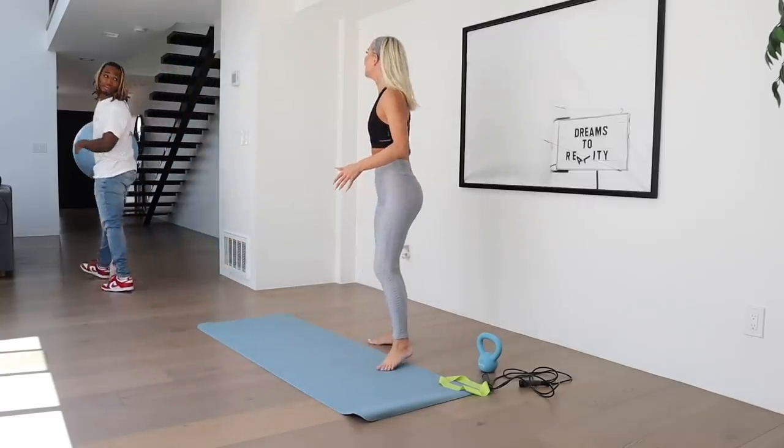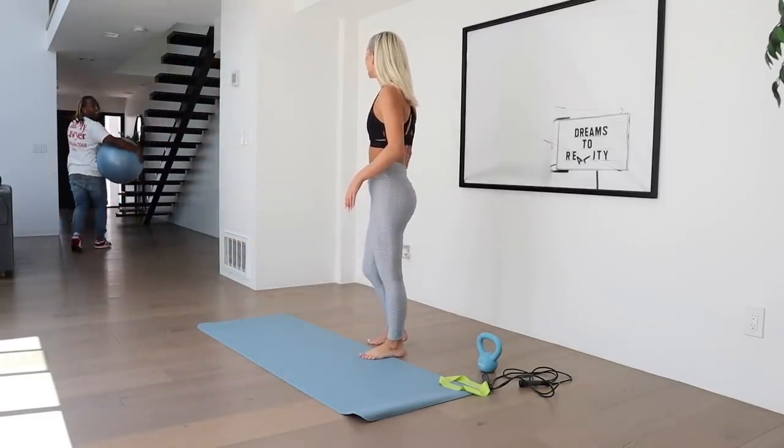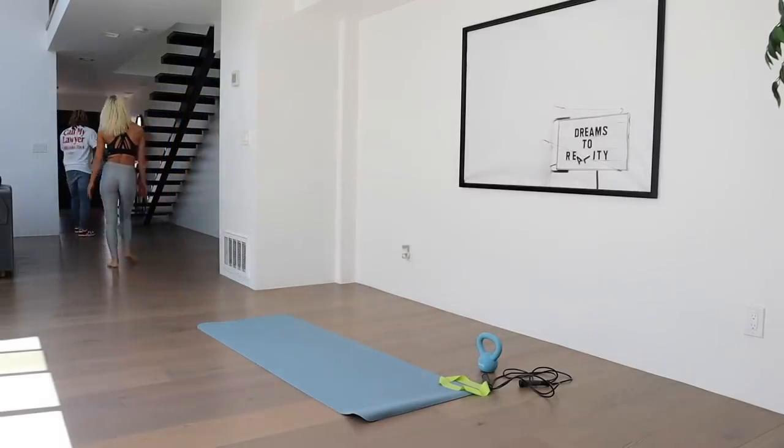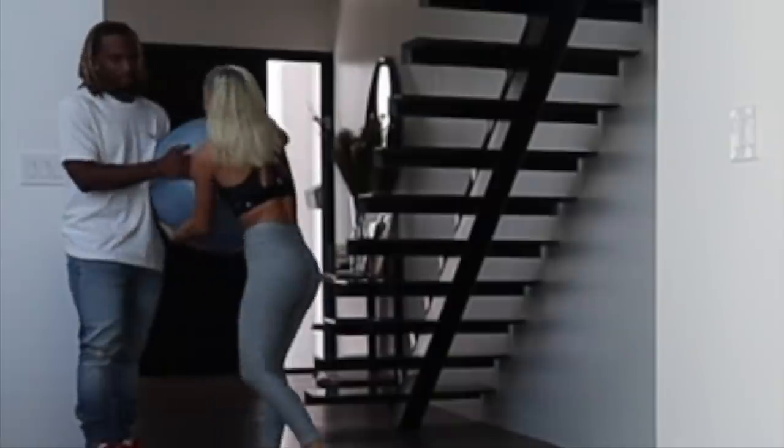We can do this over here. Come on. Let's go. What? This upstairs. I'm not going upstairs. Get some ball. No, give me my ball. Come on, take the ball upstairs. No, what are we going to do with the ball upstairs? You need the ball.